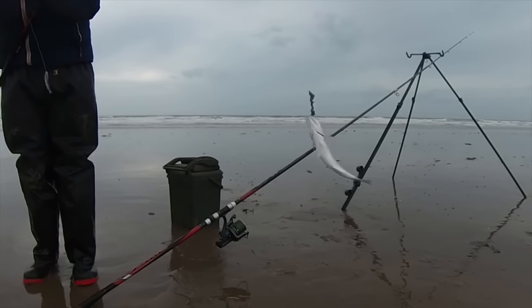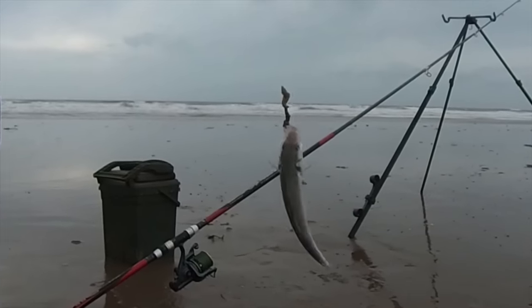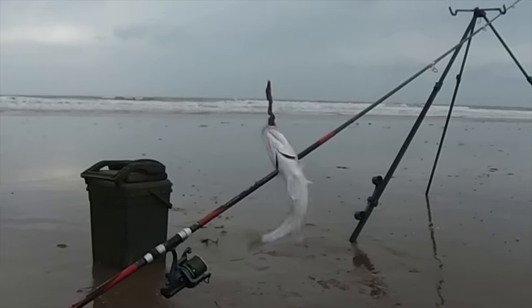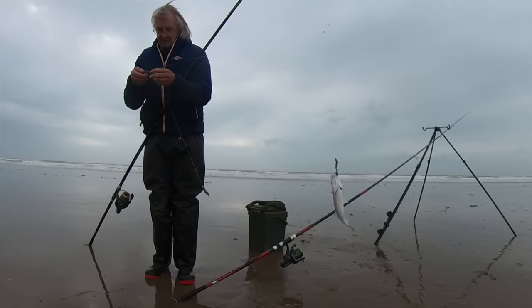Sand eel seems to be the preferred bait of small-eyed rays here, so I could have had a ray on as well. But you never know, and it could have been a slightly bigger bass on that one. After all, I did catch a bass on sand eel last time I fished this section.